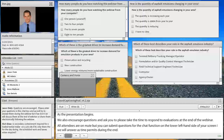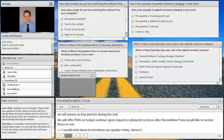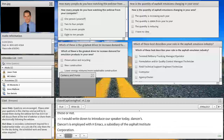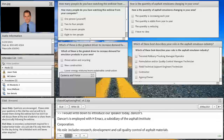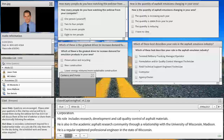I'd like now to introduce our speaker today, Dan Swiertz. Dan Swiertz is employed with HG Meigs, a subsidiary of the Asphalt Materials Incorporation. His role includes technical support, research and development, and quality control of asphalt materials. He is also active in the academic asphalt research community through a relationship with the University of Wisconsin-Madison. Dan is a registered professional engineer in the state of Wisconsin. Dan, on behalf of PPRA and Federal Highway, I want to thank you for your time today, and we'll go ahead and pass it over to you.